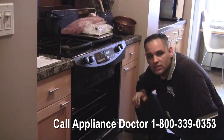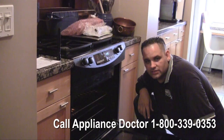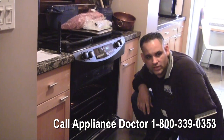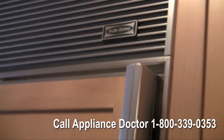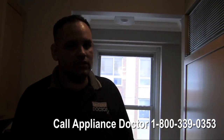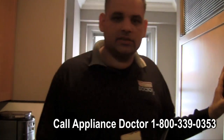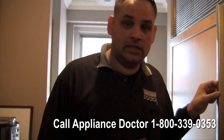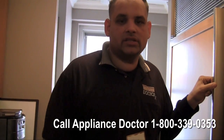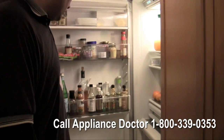The oven's done. Now we're going to go ahead to the refrigerator and see what the problem is. The problem that they have with the refrigerator is that it's leaking. Very lovely Sub-Zero, one of the best refrigerators out. We are going to check this. The problem is here that it's leaking. Don't know where. But first thing we're going to do is check the refrigerator. We're going to open up the refrigerator section and see. Okay.